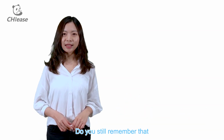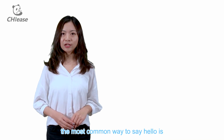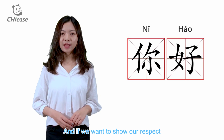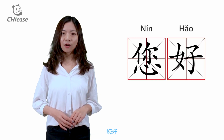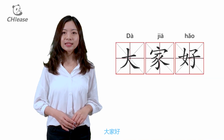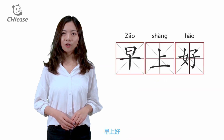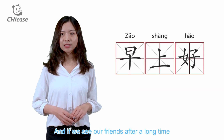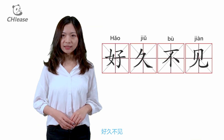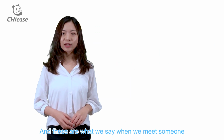Do you still remember that? The first one, the most common way to say hello is 你好. And if we want to show our respect, we can say 您好. And if we see more people, we can say 大家好. Good morning is 早上好. And if we see our friends after a long time, we can say 好久不见. And these are what we say when we meet someone.